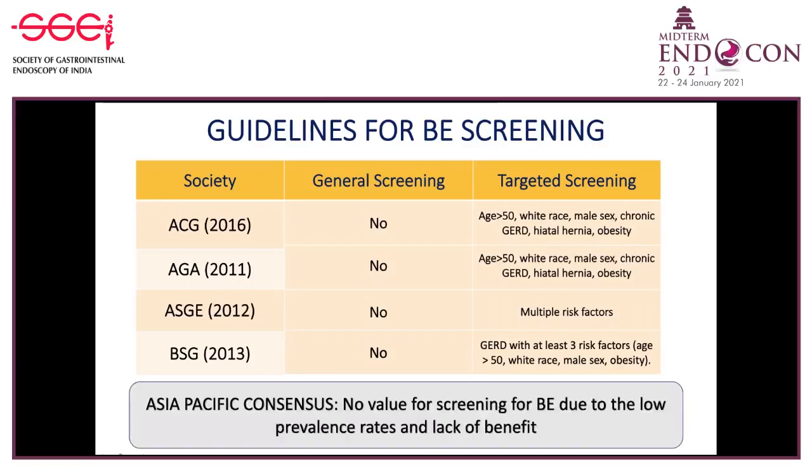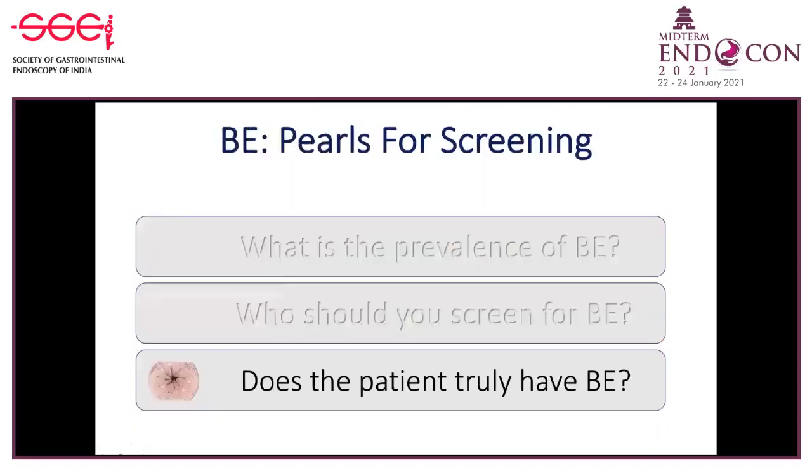However, when we look at the Asia Pacific Consensus Conference, it recommended that there was no value for screening in the Asian Pacific region due to low prevalence rates and lack of benefit, which goes along with the low prevalence of Barrett's esophagus in India, for example, which was highlighted in the study.